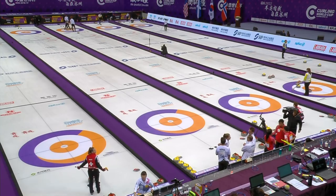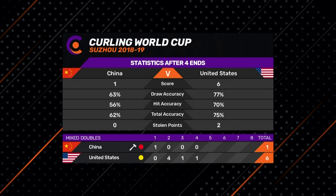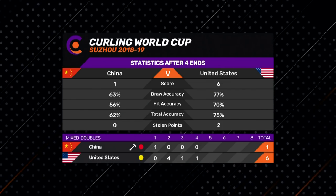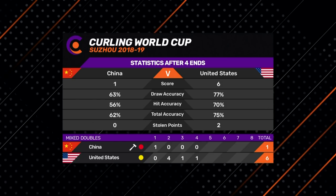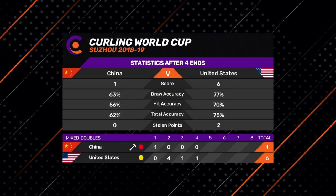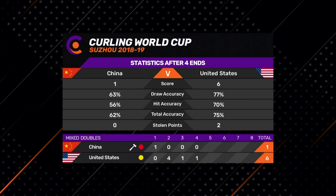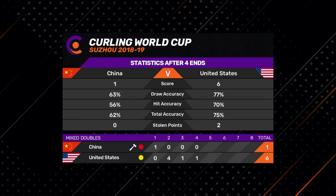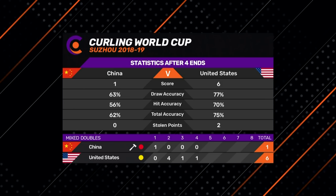Team USA discussing their options at the halfway point, and let's take a look at the stats after four ends of play. Shooting percentage in favor of Team USA, two stolen points and up 6-1 on the scoreboard. USA with the clear statistical advantage in both shooting accuracy as well as on the scoreboard. The thing about mixed doubles curling, no lead is safe.